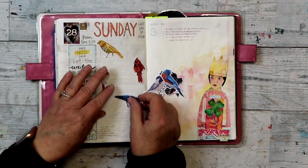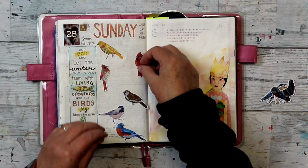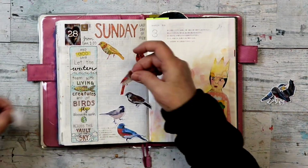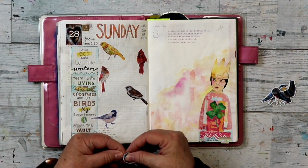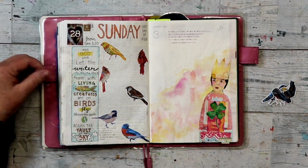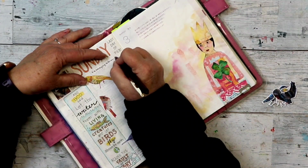Just finishing up my last page in February in my Hobonichi Techo Cousin planner. And right now I'm just sticking on some little bird stickers, and then I'm going to do some writing, and then I will have completed February.